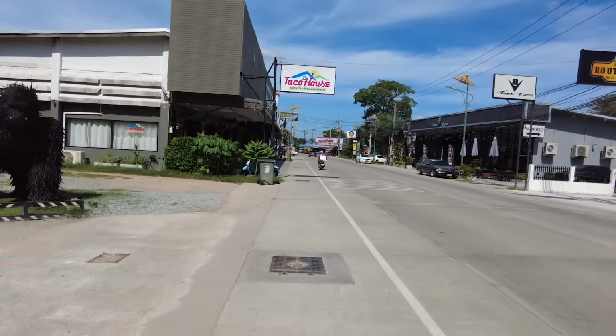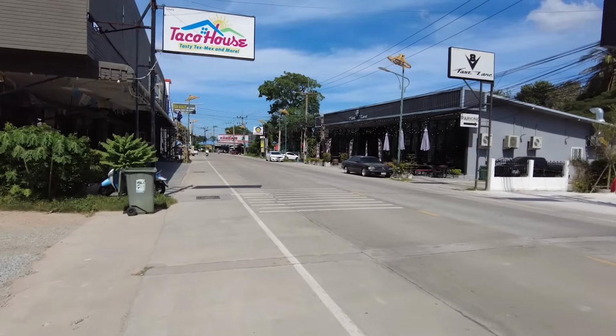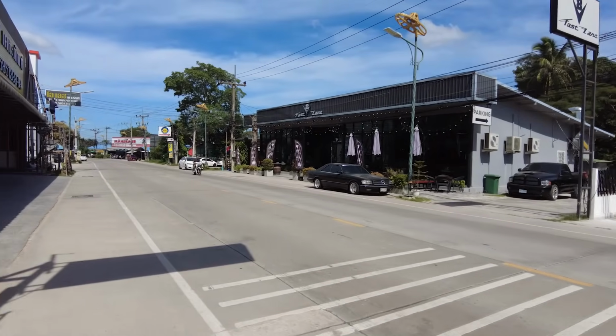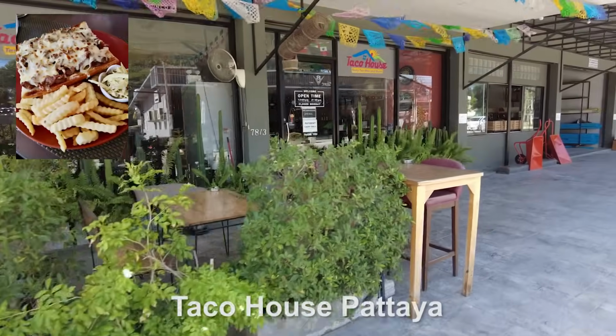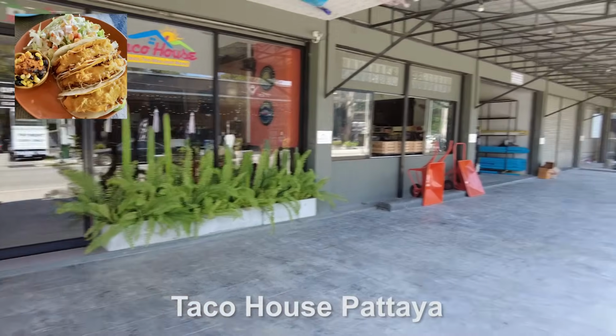Honestly, hand on heart, I don't know what it's like right now, but you know what they say, bad news travels quick, and I haven't heard any bad reviews about it, so I'm guessing everything's just as it was. Taco House, that's moved location. That used to be around the corner. Open times 12 until 9 o'clock, closed on a Monday. So if you like your tacos.